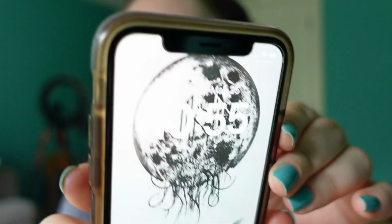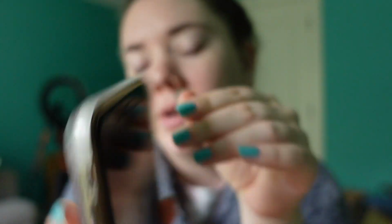Ignore my hair. I oiled it last night and then it's up in a crazy bun today. Oh, sorry, I hit the camera. It's Saturday, May 25th. It is almost 11 o'clock, so sorry, I know you guys can barely see that. I've got my second cup of coffee I'm working on.